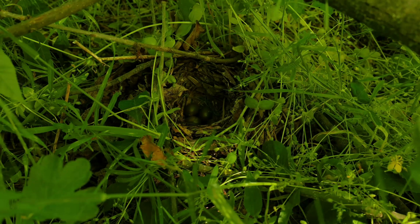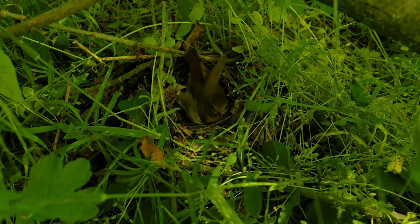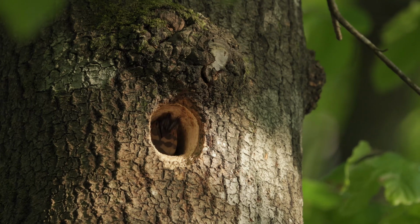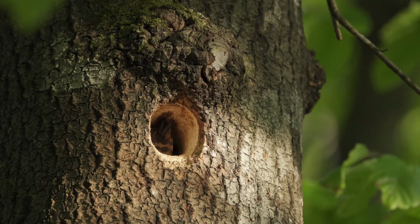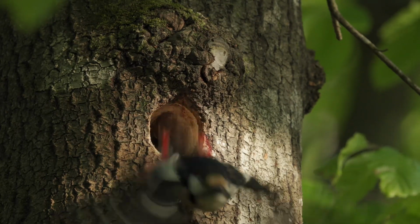Many of these birds are also targeted by brood parasites such as the common cuckoo. If this is the case, they typically add variable patterning onto their eggs so that they can differentiate them from any parasite eggs. On the other hand, birds that nest in cavities neither need to camouflage their eggs nor add patterning to protect from predators, so their eggs tend to be plain in colour. Now let's take a look at some of the common birds and their associated nests.